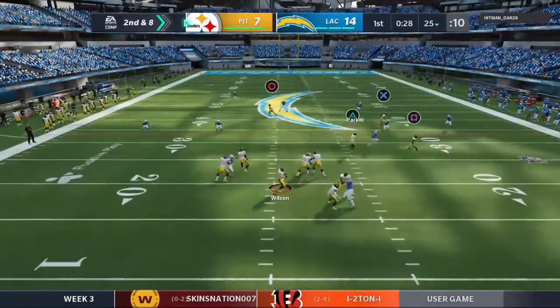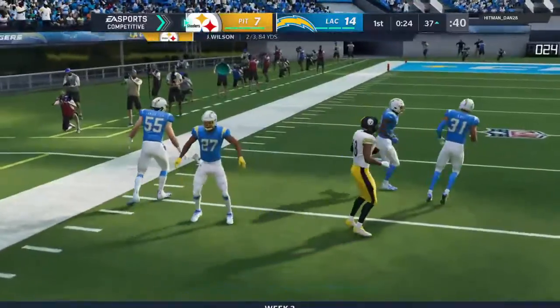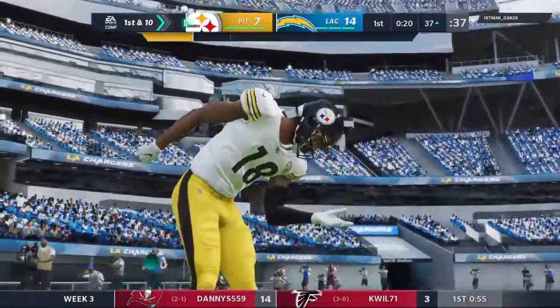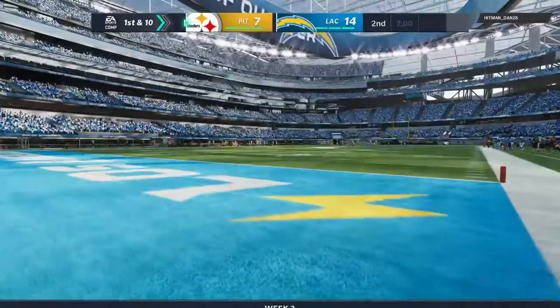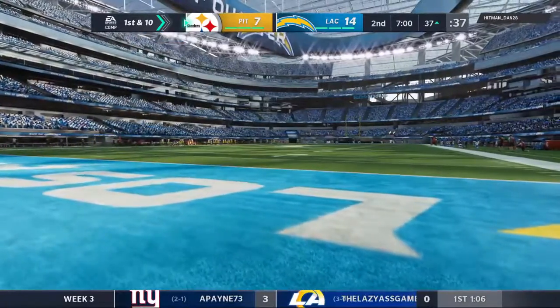Out of the gun. Here's Wilson. That ball caught by the former Toledo Rocket, Deontay Johnson. And they'll get this well past midfield before being stopped just before the 35. 39 yards the distance covered on the catch and run. Line of scrimmage, the 37 on 1st and 10. Through one quarter, 14-7 Chargers, Steelers 7.